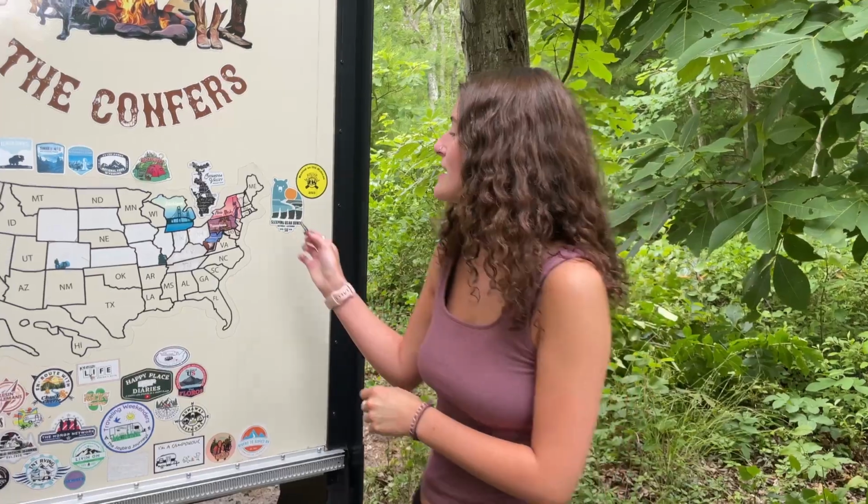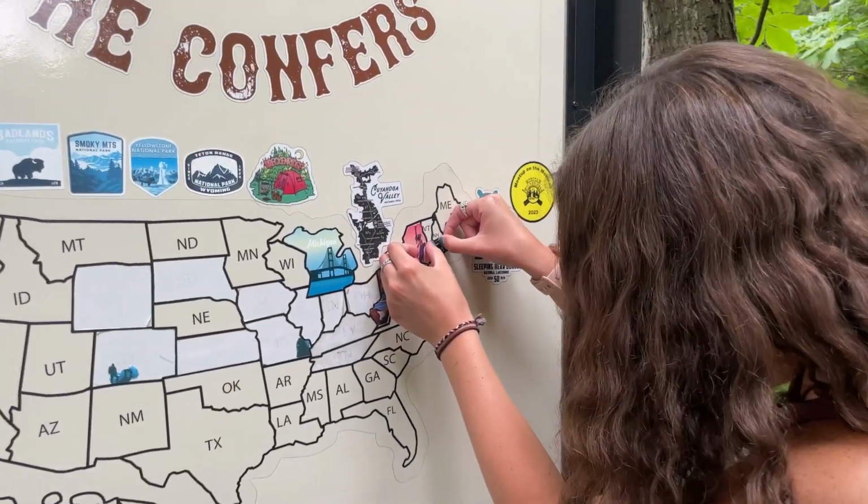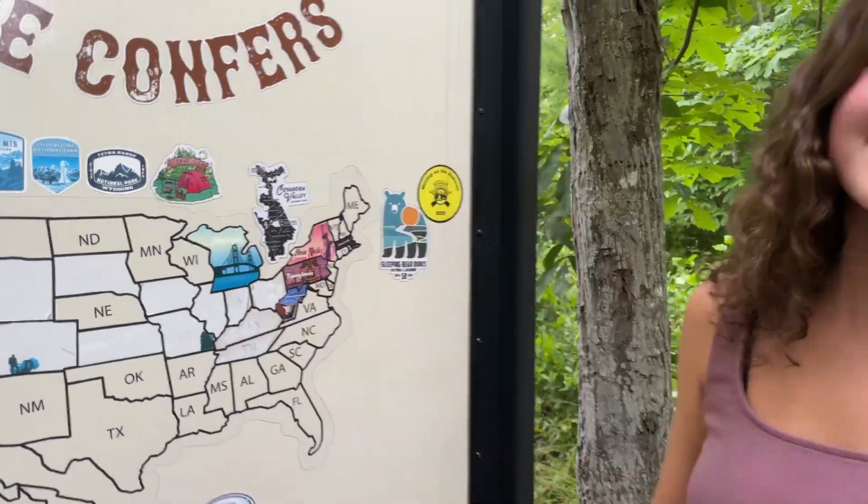Okay, so today is day 3 and state number 3 of our trip. Tonight we're staying in Massachusetts for the first time. So we get to add another sticker. The best I can do.